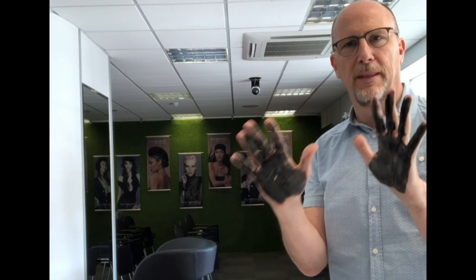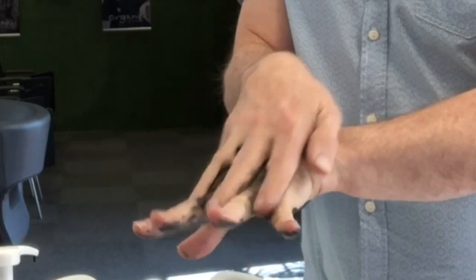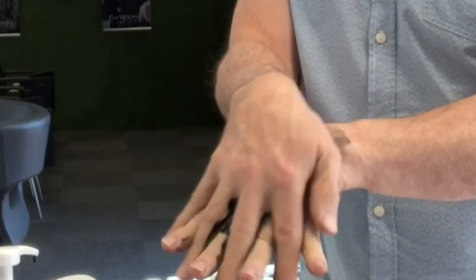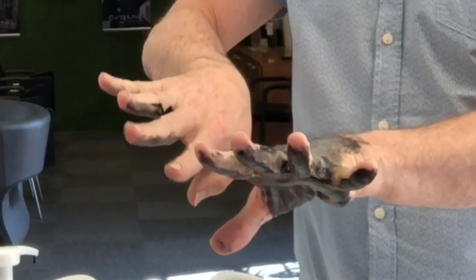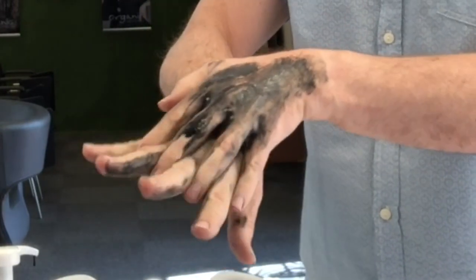Most people wash their hands by just going like that and then running their hands under water. But that's where you start. Start at palm to palm. You then put your hand over and rub like so, and work it in there. And you can see now, look at that, the gaps in there. And you do the other hand as well.